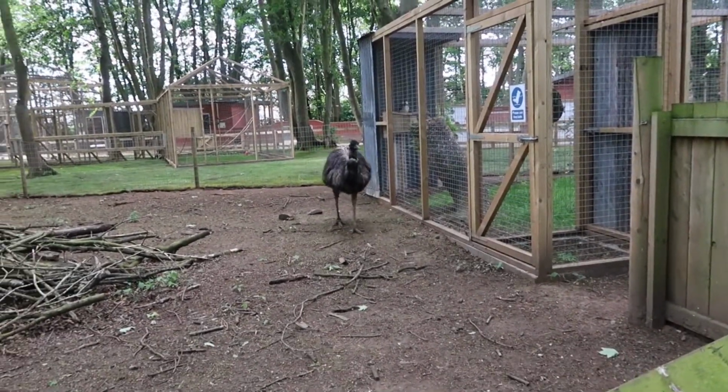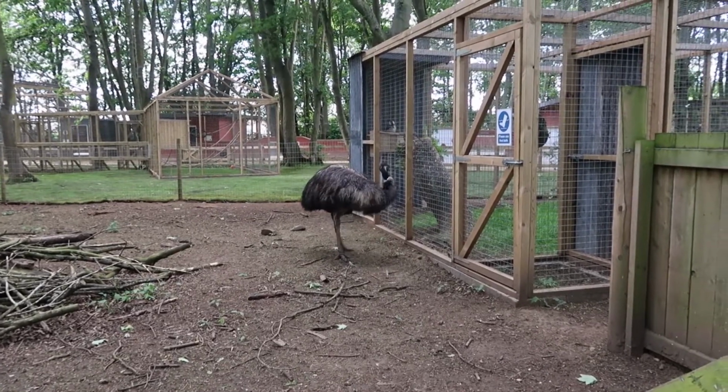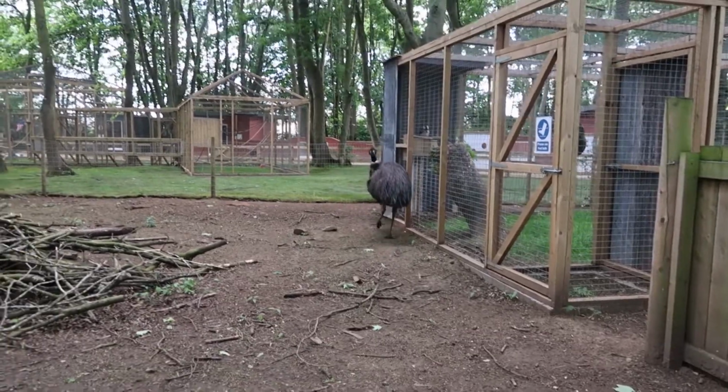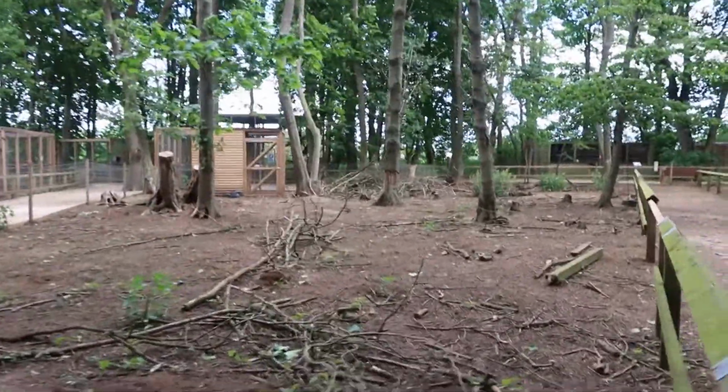We can feed these guys. Can we? Yeah. Do you wanna? It's an emu. I didn't know if it was like the different sizes or what. No, you can go for it. There's only emus here. Oh, and the ostriches, but don't feed the ostriches. No, I ain't gonna feed them.